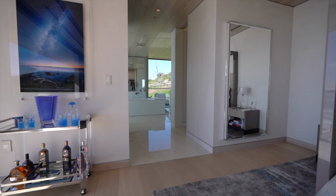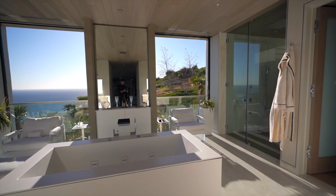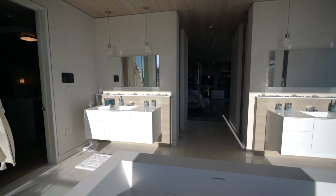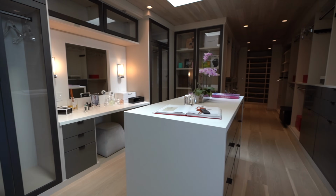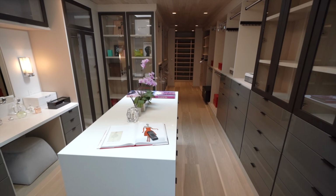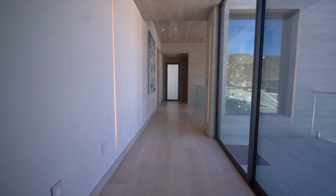Walking into the master bathroom, you are greeted with the centerpiece, which is a massive soaking tub in the center of this bathroom with views of the Pacific. You have dual floating vanities on either side. So if you have a home like this, you're going to have a closet that rivals most luxury showrooms, designed to show off all of your clothing items, your jewelry. It is seemingly endless.